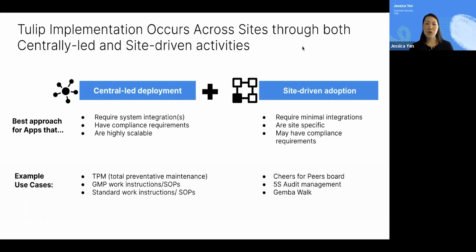So the approach we recommend is that there are certain use cases and apps that are better owned by central, as in some central team, whether it's a lean leader position or sometimes an IT type role, that helps govern the app itself, the template, the process, the best practices. And that top row for best approach for apps lists some things to consider for what makes a good use case or app that should be central led.